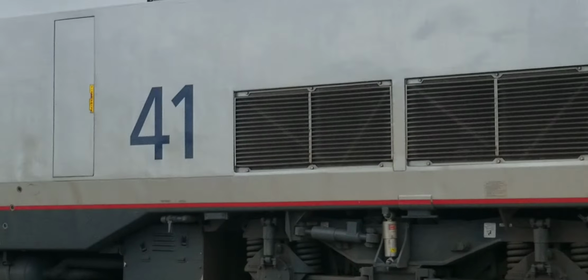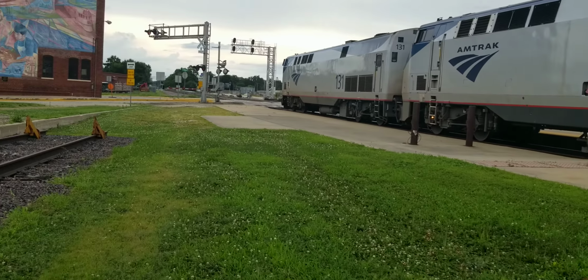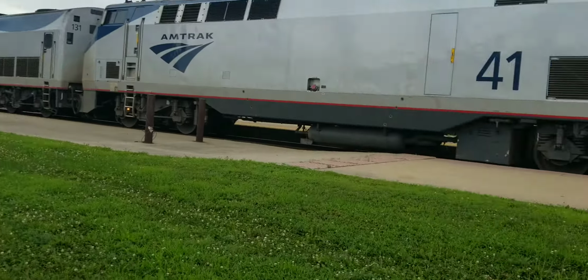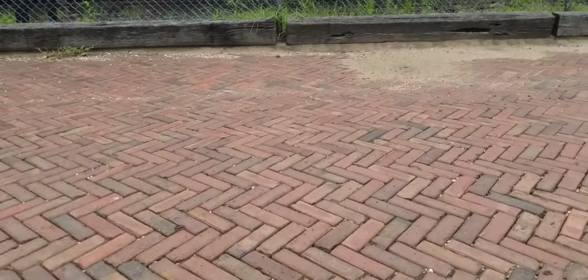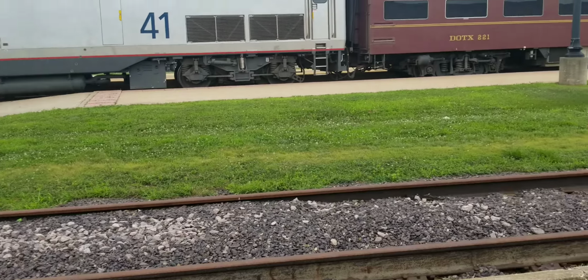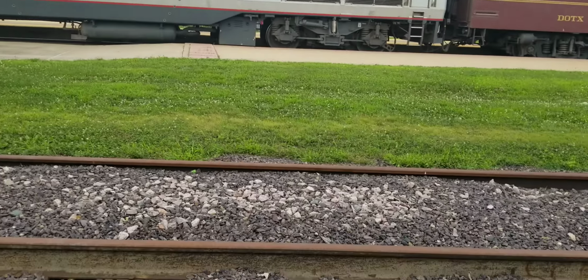Amtrak 130 and the one before, Amtrak 42. If that first engine went one back and that one went one forward, oh, that would have been two heritage units and this. That would have been awesome. One of the best things to catch. Go up by the units.